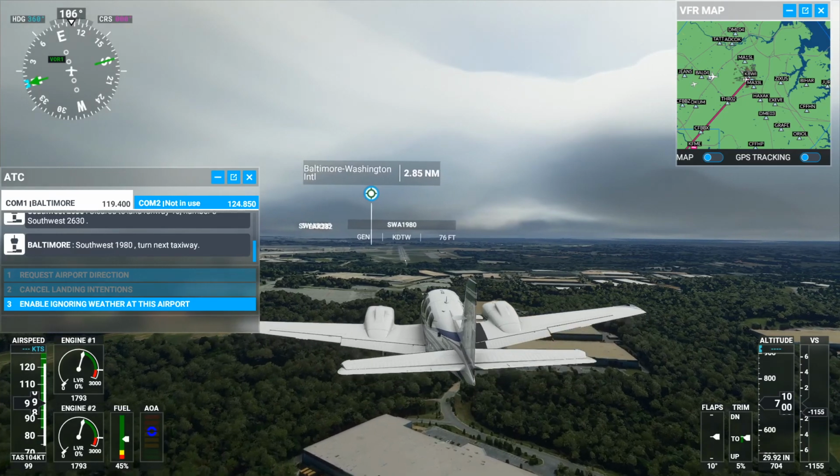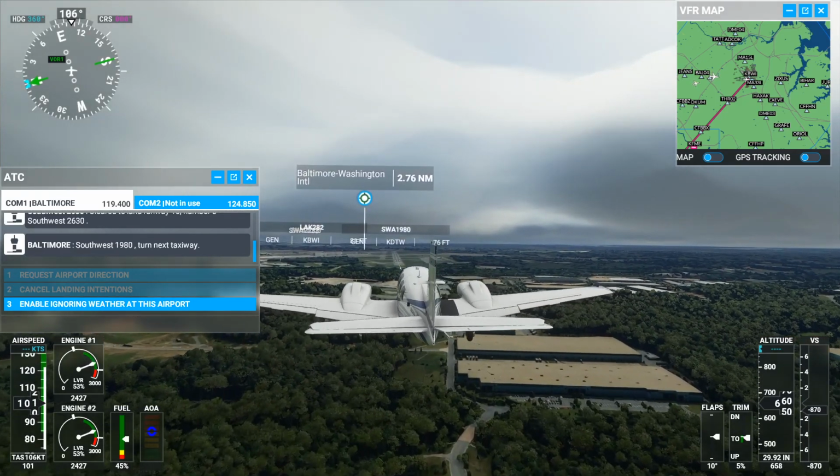Southwest 1980, turn next taxiway. 500. 500.